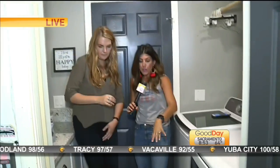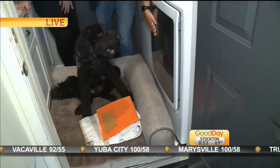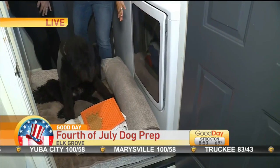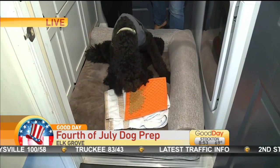The cool thing about that is you can wet the back and stick it right onto the side of the washer or dryer. Get out of here. It's just posted here. So while they're in their little Zen space, they can go to the licky mat whenever they want, which is probably going to be always.